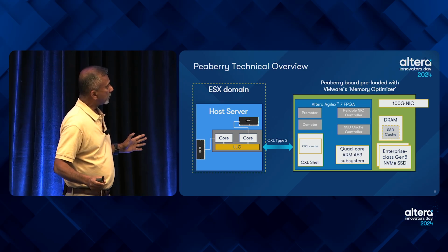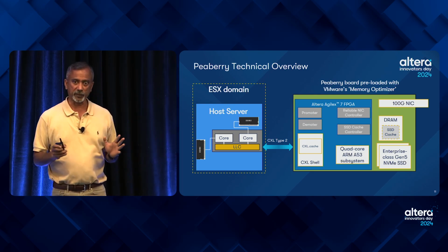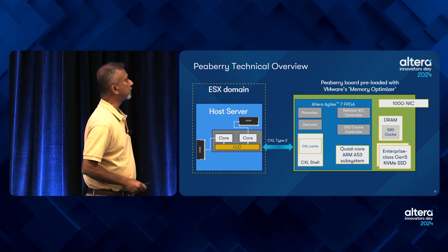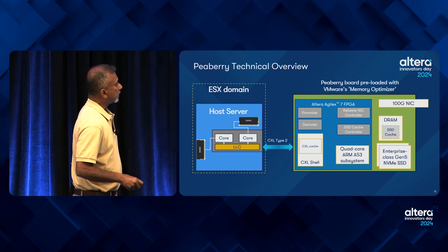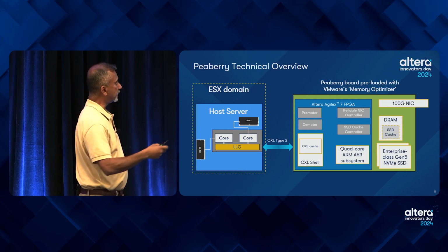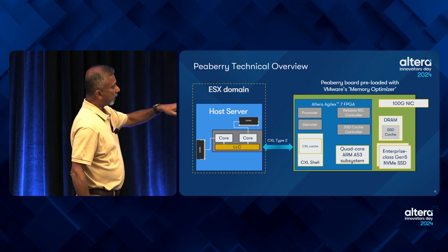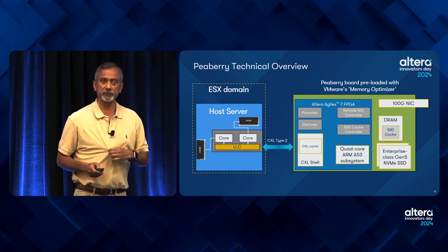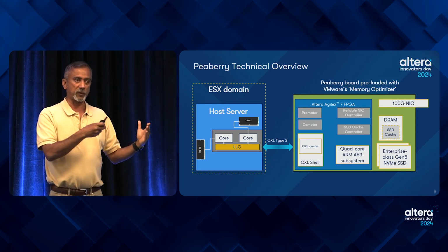So now let me go into the innards of Peaberry a little bit, okay? This is still not very deep, but it's deeper than what I've been speaking so far. Let's start with the lower right-hand corner and then go anti-clockwise in the FPGA, okay? You see the couple of SSDs out there. We like 2 SSDs as opposed to 1 SSD because it allows us to stripe and get better bandwidth, okay? That's a simple reason there. It is not designed for reliability purposes, but it is designed for performance purposes, okay?